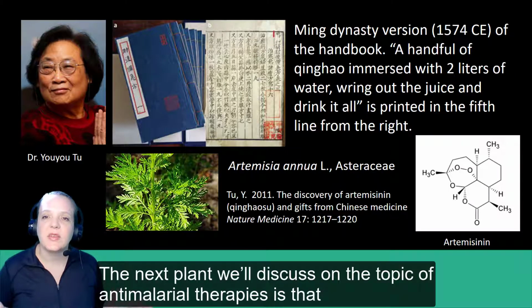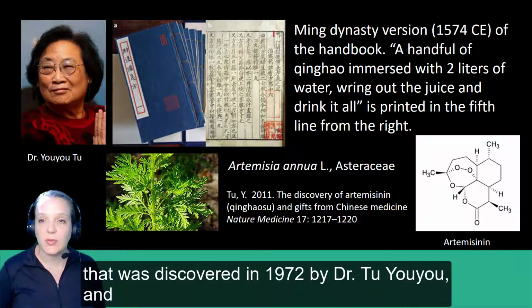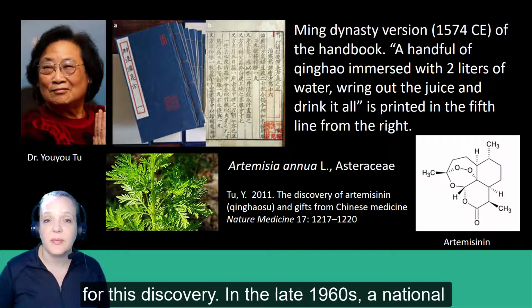The next plant we'll discuss on the topic of antimalarial therapies is that of the sweet wormwood, or Artemisia annua, in the Asteraceae family. Artemisinin is a sesquiterpene lactone that was discovered in 1972 by Dr. Tu Yu, and she won the 2015 Nobel Prize in Medicine or Physiology for this discovery.